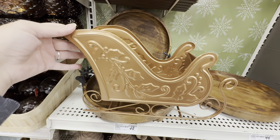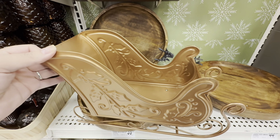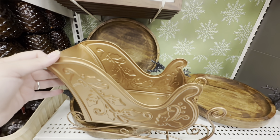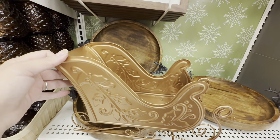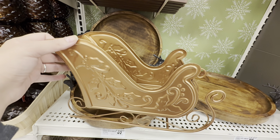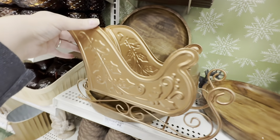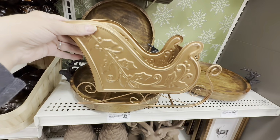$39.99. They have the copper sleigh here. It's a good size. You could put some trees in there, a faux Christmas plant, something like that, or a faux wrapped gift. That would be really pretty. You can make it into a centerpiece. So many things you can do with sleighs like this. Do like the copper colorway on this as well.